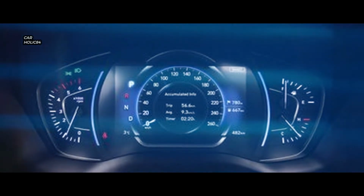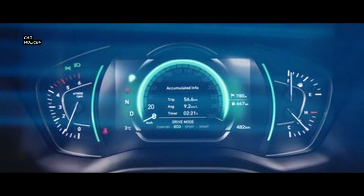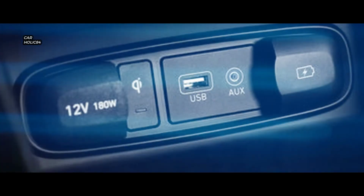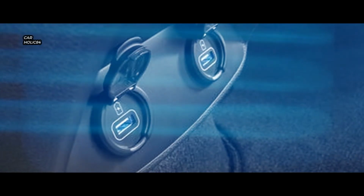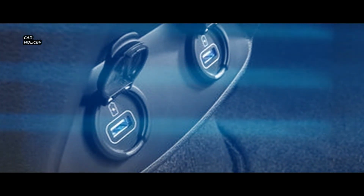For instance, Safe Exit Assist will temporarily keep doors from being opened when a motorcycle, bicycle, or vehicle approaches from behind, even when the doors are unlocked. Santa Fe buyers have a choice of a 7 or 8-inch infotainment screen. Android Auto and Apple CarPlay are standard, and a built-in wireless smartphone charging pad is optional.